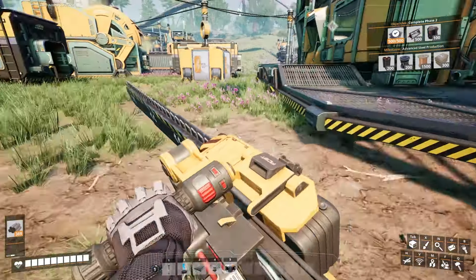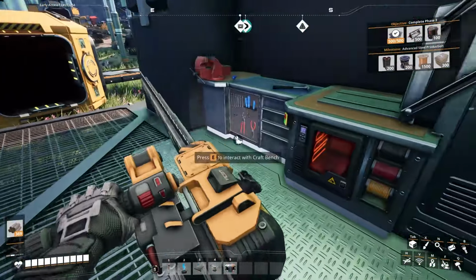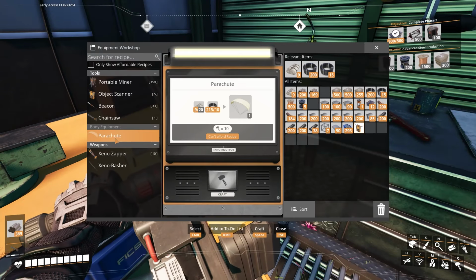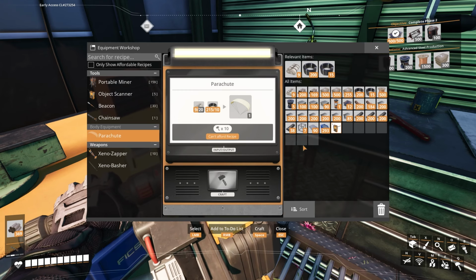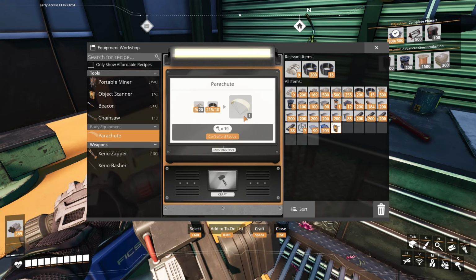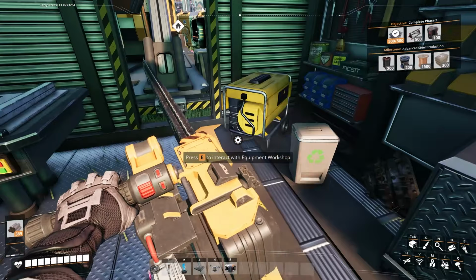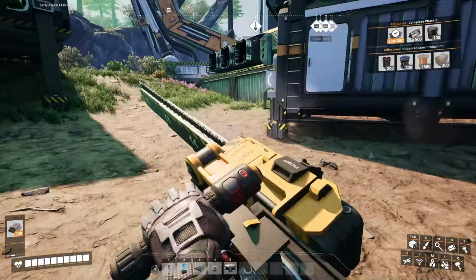Now, how do I get the parachute? Parachute, probably craft it somewhere over here. Yeah, here it is. Parachute needs fabric. I thought I had a bunch of fabric. I guess not, because we just used it, right? Yeah, we just used it. Okay. All right. Hold on a second. We'll find more mycelia in a bit here.